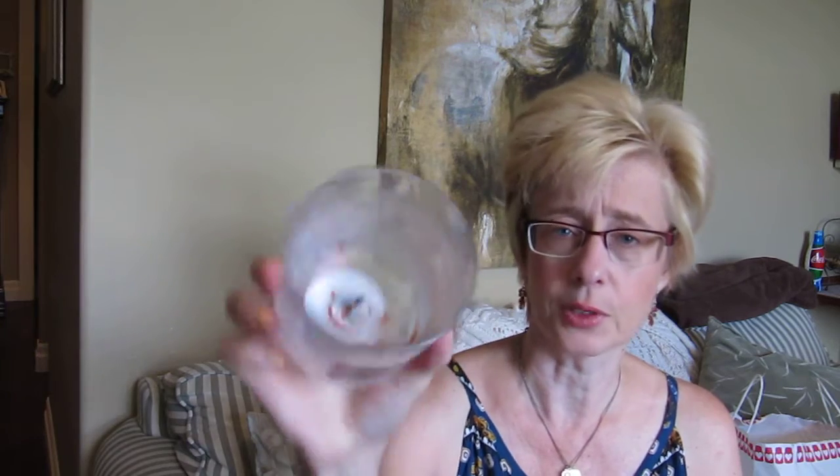These small tumblers, I don't get them very often, but they do tend to leave a lot of residue. This one did burn well. It was just a one wick. I had no problems with the actual burn, but unfortunately I just couldn't smell it. I did put it in a smaller room and everything, but it was just very, very light.